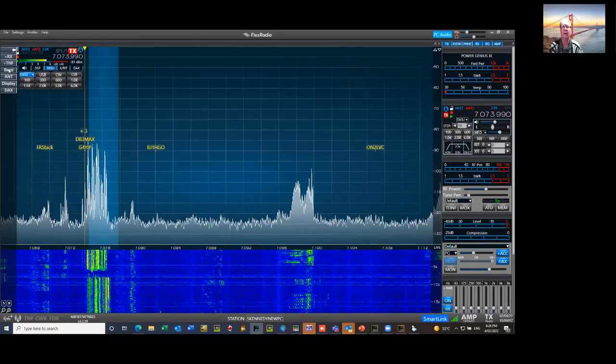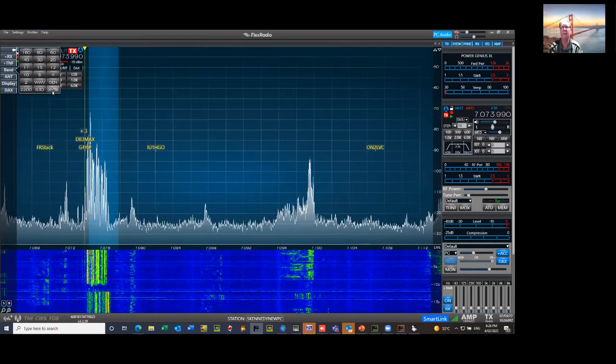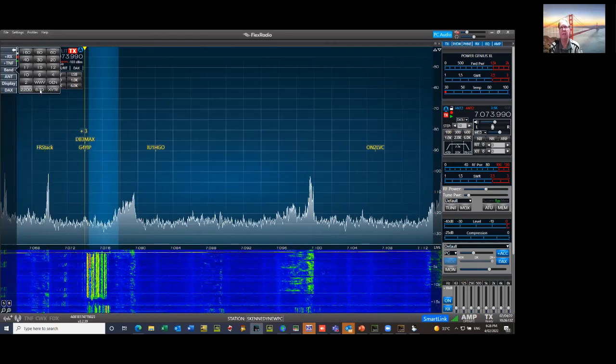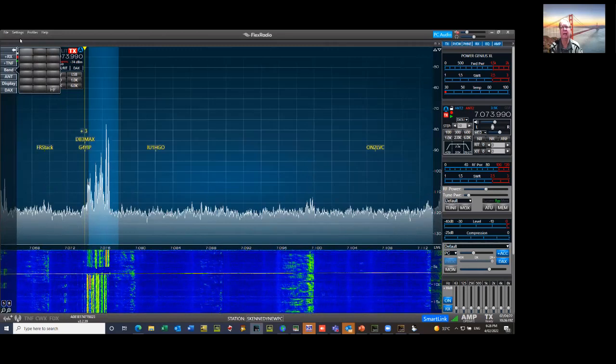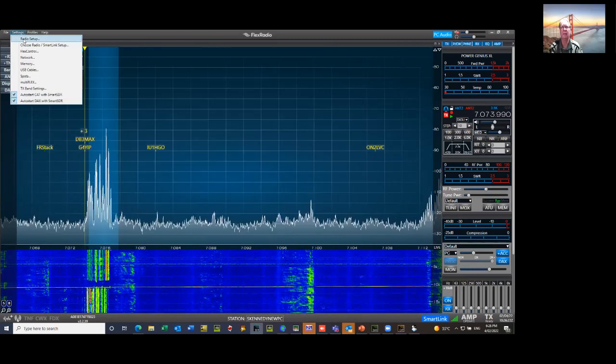Next one is band. You can switch bands. There's one interesting thing here, transverter. By the way, this radio works on 630 and 2200 meters as well. Transverter. I haven't got any set up on here, but let me show you here, radio setup.